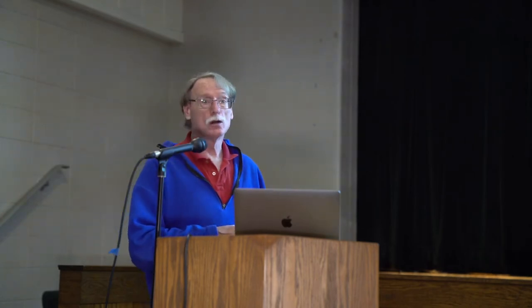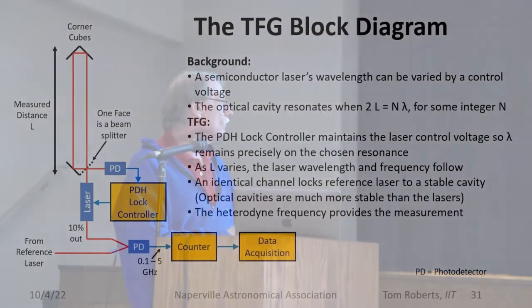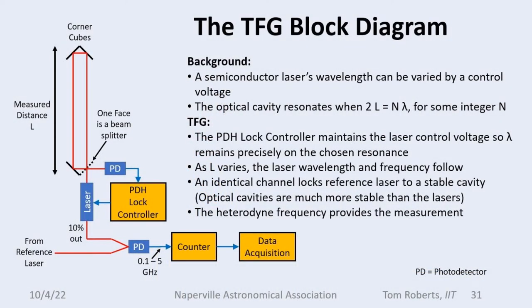So if the distance varies a little bit, the controller will vary the wavelength of the laser. And of course, varying the wavelength also varies the frequency. And that's what matters here, because we take 10% of the laser and we feed it into another photodetector, and we heterodyne it with a reference laser. So as the distance varies, the heterodyne in this photodetector varies. We can put a simple counter on it and run that into our data acquisition. All we have to do is count the cycles per second of the heterodyne.